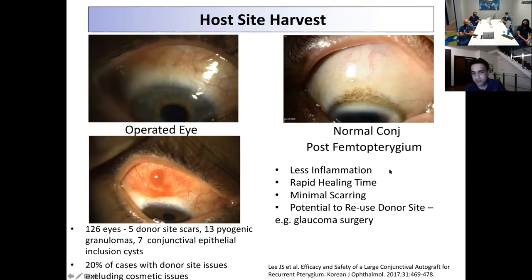So you get less inflammation, you get rapid healing time, you get minimal scarring, and this is of course important in the future. If ever you want to use the site for glaucoma surgery, then there's minimal scarring on the surface.